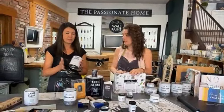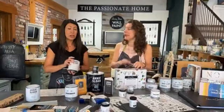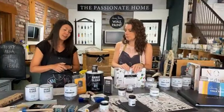So, yeah. Great for doors and trims, kitchen cabinets, it's good on anything. Metal. Yeah. Again, good on anything. But yeah, self-leveling, which is quite nice.